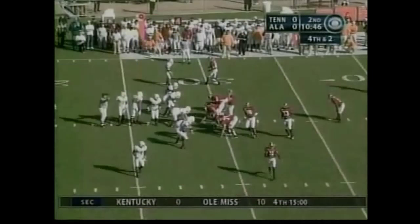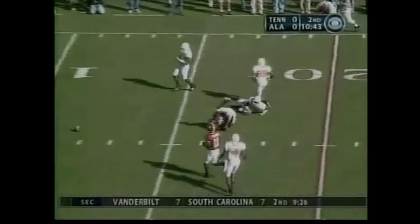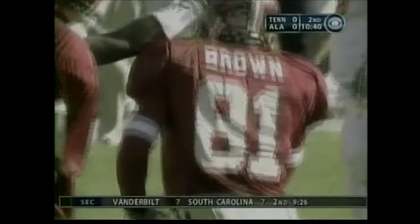Out of bounds. Needs to restuff the hanky. They'll go for it on fourth down. Kenneth Darby in the backfield. They'll throw it. Drill it. Incomplete. Goes over on downs, intended for Matt Goodell.